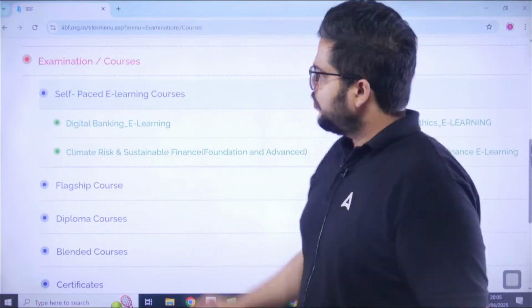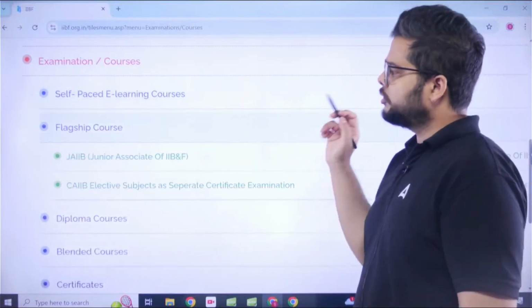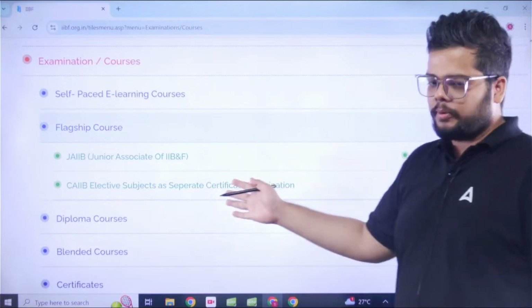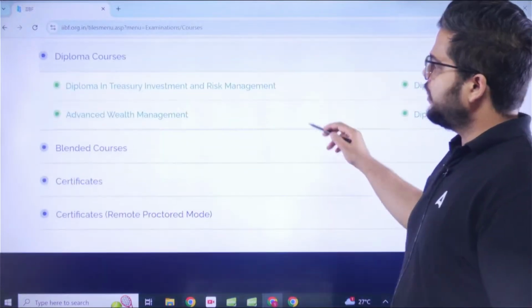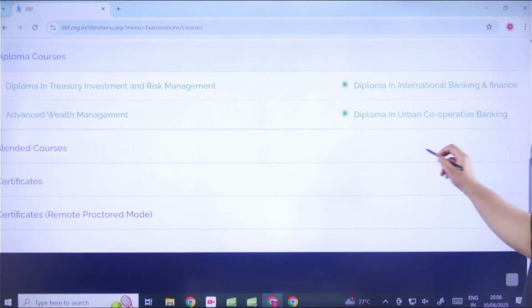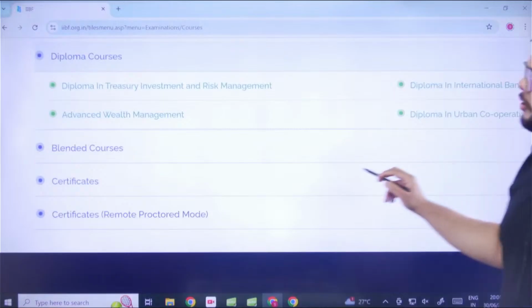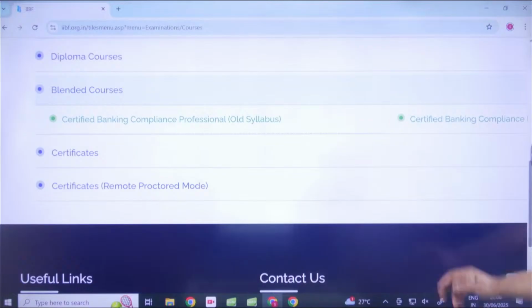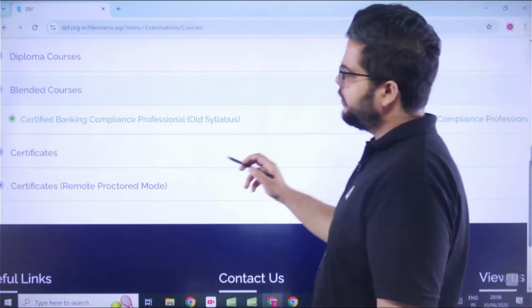Fine. So, under the examination you will have self-paced or e-learning courses. Then the flagship courses, as most of you must be knowing, JAIIB and CAIIB. Then for diploma courses you have treasury investment, advanced wealth management, diploma in urban cooperative banking, along with international banking and finance. When you talk about the blended courses, you have the Certified Banking Compliance Professional and the Certified Banking Compliance Professional revised syllabus. Again, this is the old one, this is the new one.